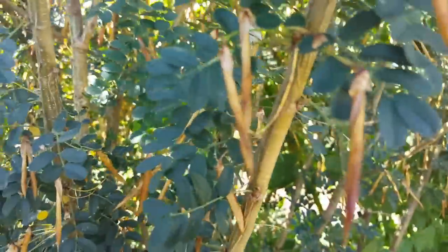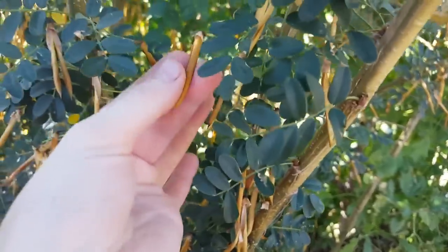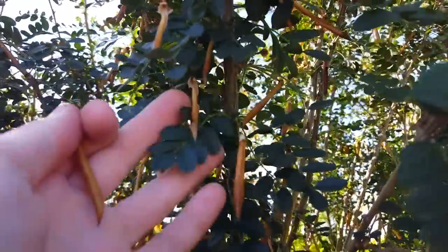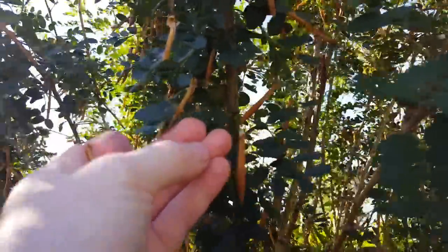Okay, when you're harvesting Siberian pea shrubs, you have to look for the pods that are still closed. Once they open up with that kind of curly, let's see if I can show you. When they look curly like this, all that turns into a little funnel and all the seeds come out the bottom.